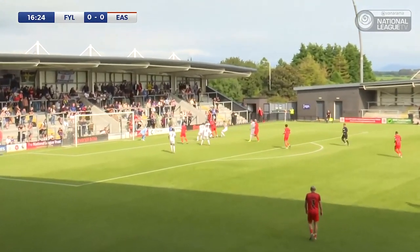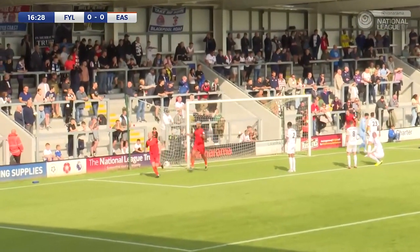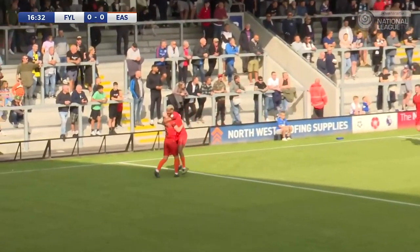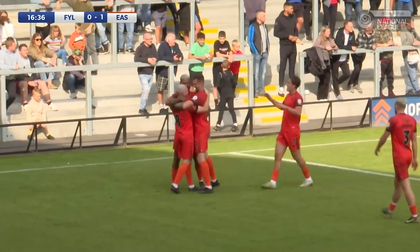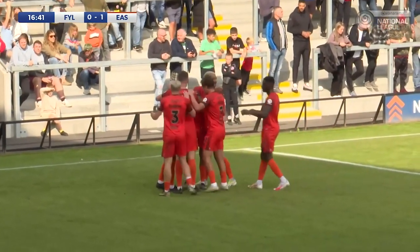That's a pretty decent way to be watching Fylde, but Eastleigh quickly have the ball in the box here, and it's tapped in at the back post. It's Jake Taylor, number 8. And it's an opening goal for Eastleigh, to absolute dismay at Mill Farm. It's completely against the run of play.